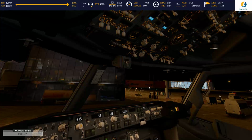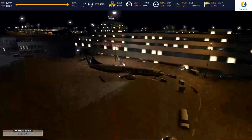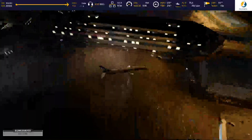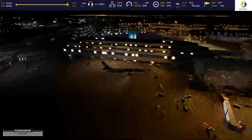Right, I filed my flight plan with... What bay? Oh, C10. Just so I know for another time. C10. Charlie 10 and 12 are the usual Ryanair parkings.